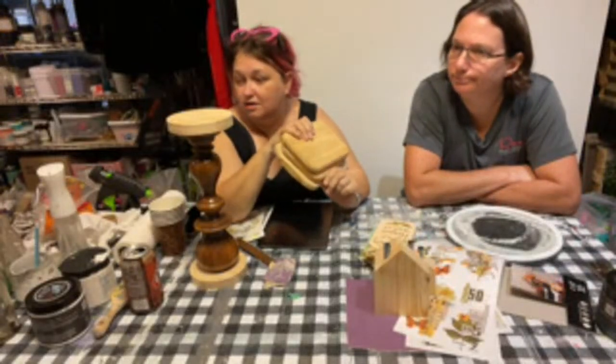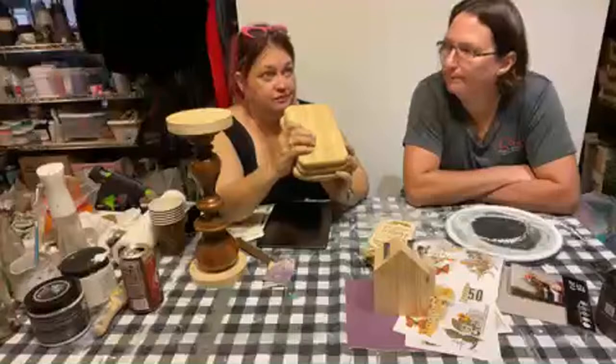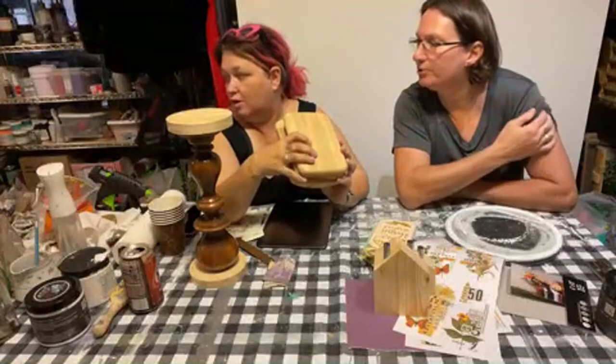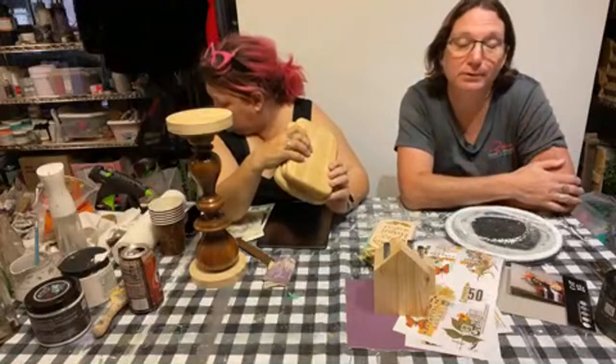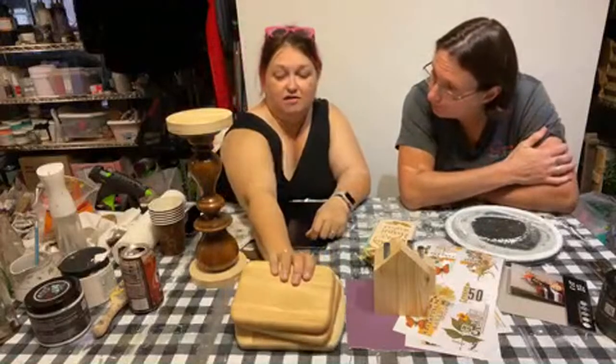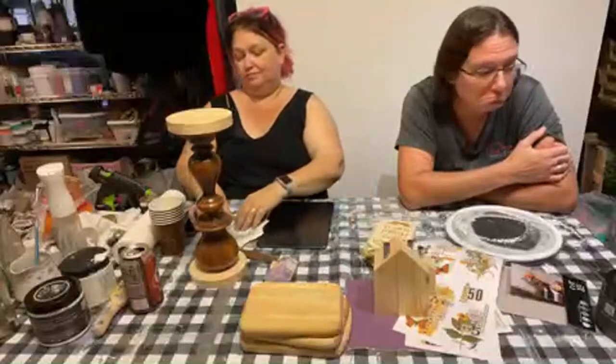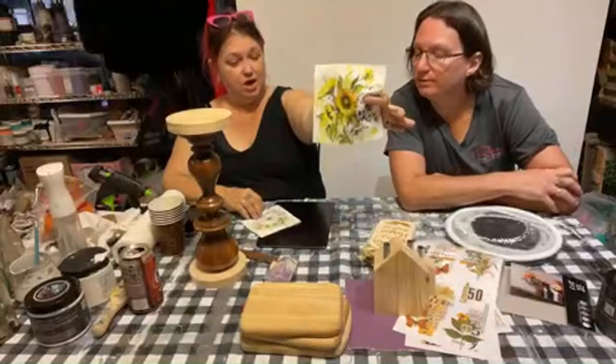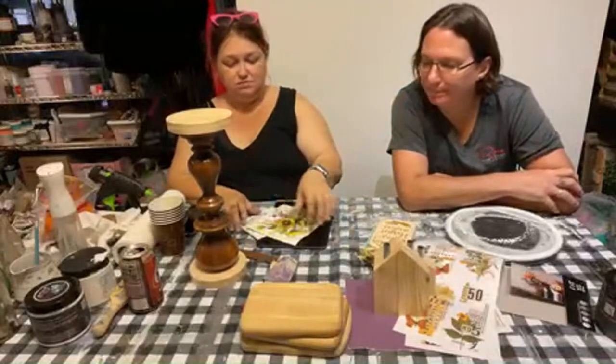Maybe they'll show up while I'm sitting here. Those ones right there? Those are the half beads. There's like a candy jar of beads. I grabbed some napkins that I have here, then I'm going to do a little decoupage. Or maybe I'll let Sue do some decoupage.